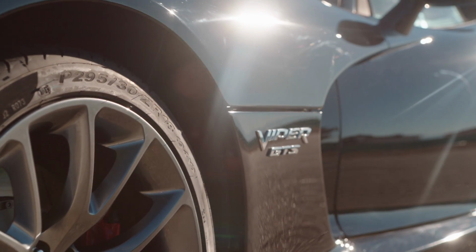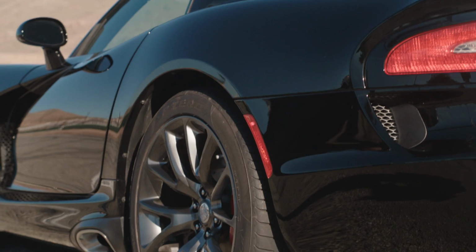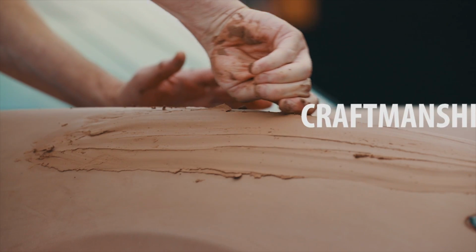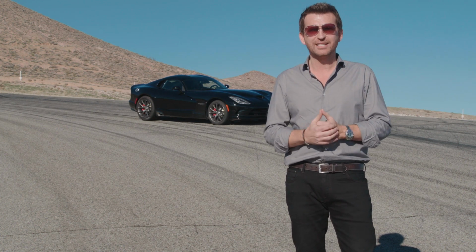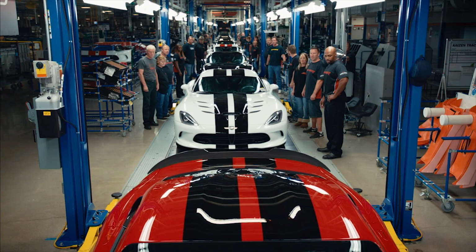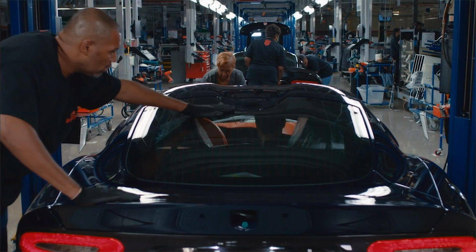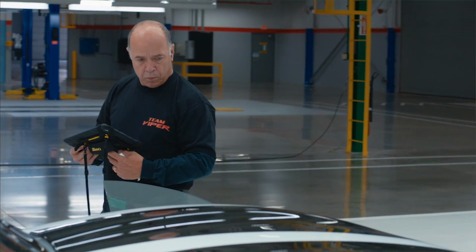What is a supercar? It's lineage, it's design, it's power, performance, technology, and craftsmanship. But in the end, it's also which one of those, or how many of them, do you prioritize to make the perfect car? Since the first car rolled off the Connor Avenue assembly plant in 1991, the Dodge Viper has always been a polarizing supercar.